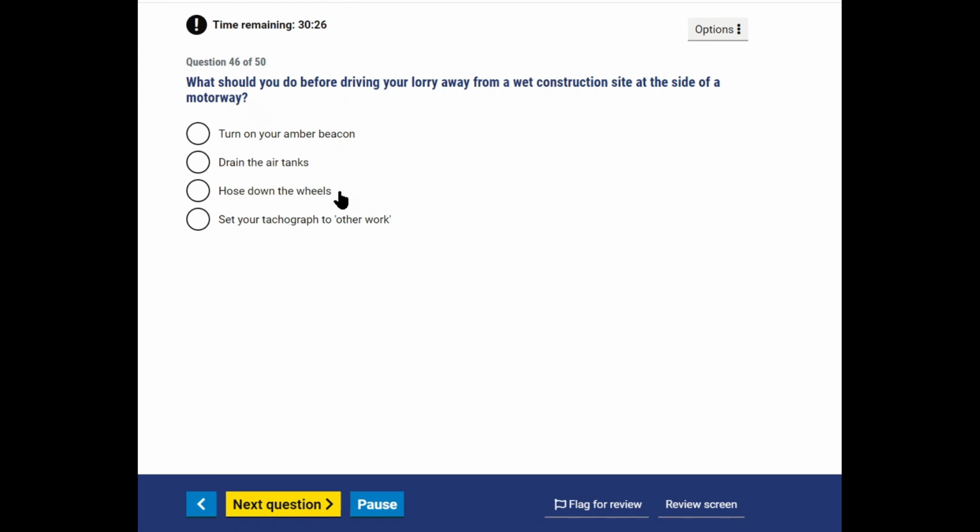I'm torn between 3 and 4. No, if you are driving away from a construction site, you are doing normal driving, so it wouldn't be other work, it would be kind of driving. So hose down the wheel seems the best option there.